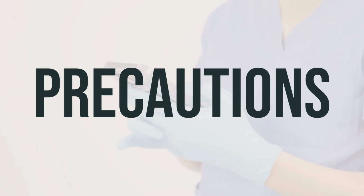If you're planning to have surgery, inform your doctor about all the medications and supplements you're taking. If you're pregnant or breastfeeding, talk to your doctor about the risks and benefits of using this medication.